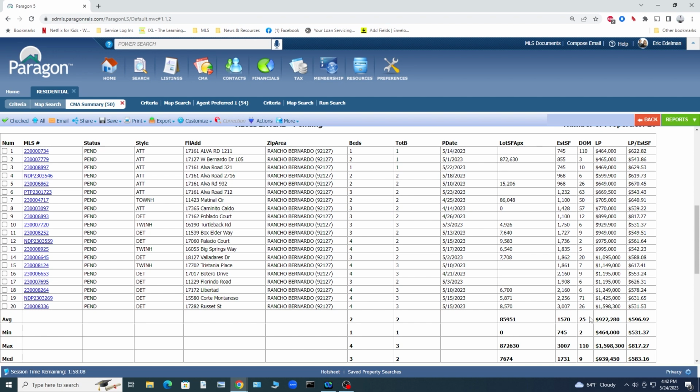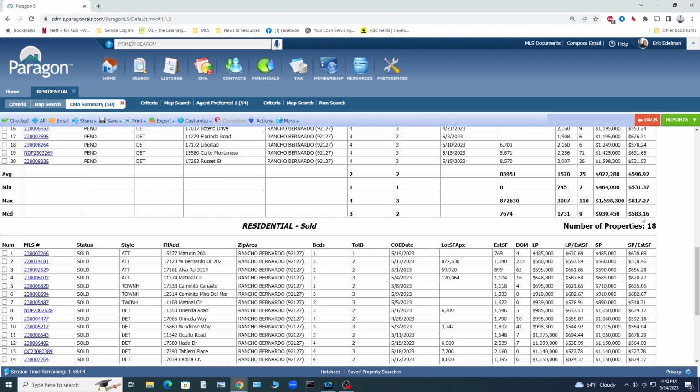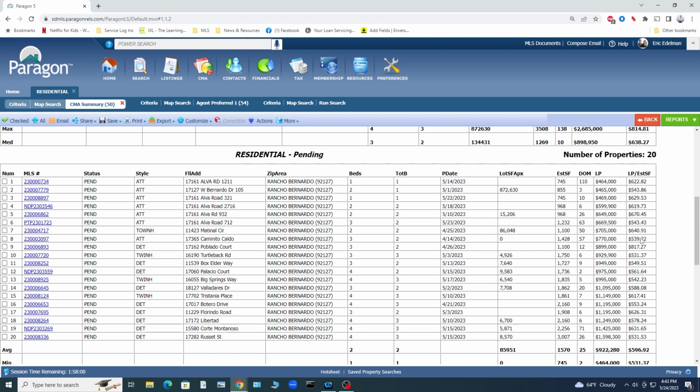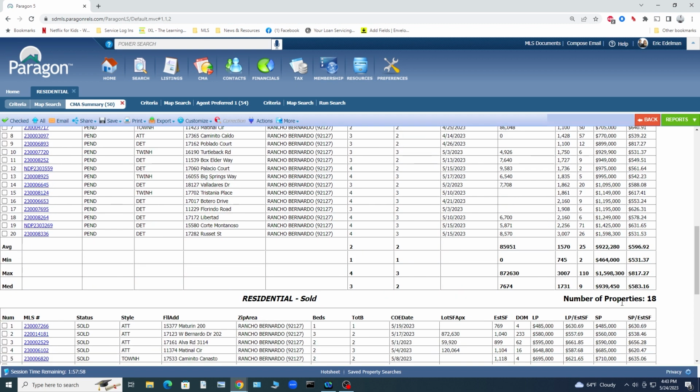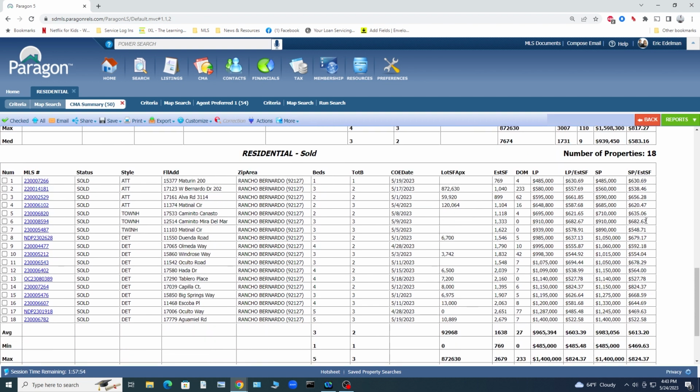demand is low. So 12 active, 20 pending, 18 sold in the last 30 days, which means that the pending number and the sold in the last 30-day number are basically the same. So 18 units sold in the last 30 days with an average market time of 27 days. Very consistent there with the average market time.